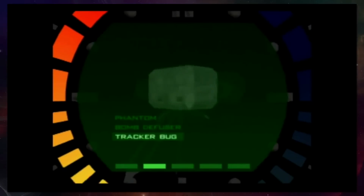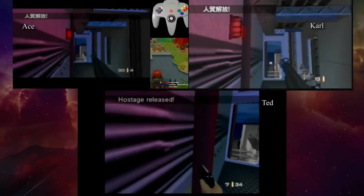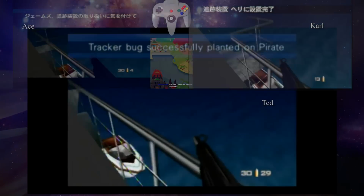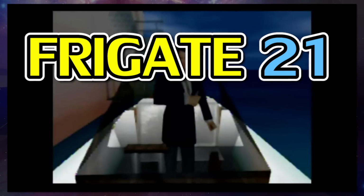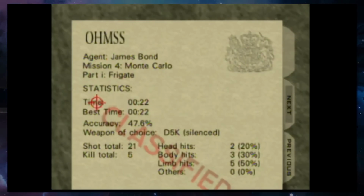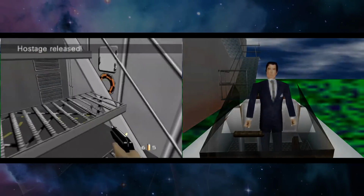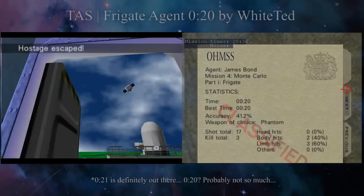Plus, his bug throw is perfectly decent, but if you compare it to those of Ace or Karl on 22 paces with 1.x control styles, there is some time to be saved there too. Combine this with the fact that Objective A completed shows up on screen about half a second before the level fades out. This all means 21 is definitely possible. Of course, only possible with 2.3 control style mastery, and Ted himself has done a clean tool-assisted speedrun of the stage, getting 20 seconds. So yeah, that's definitely out there.